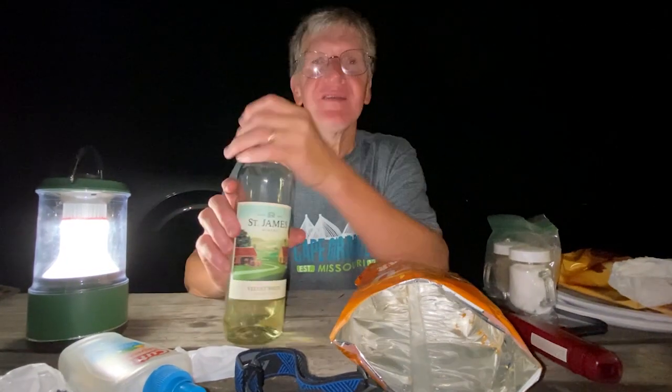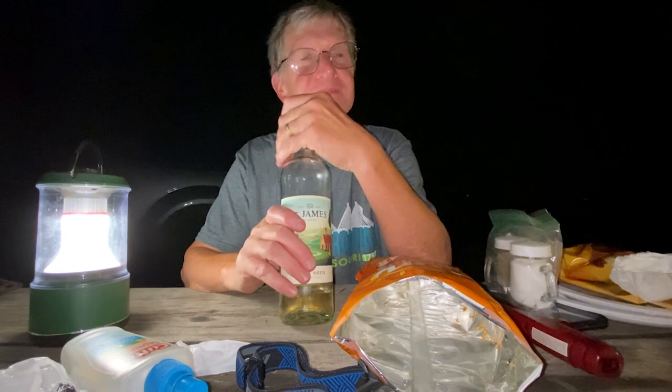This is the best wine I could come up with. I wasn't buying the $17 bottle of wine. Everything's so expensive. So we have our trusty old Coleman, and we made some burger patties. They were good, and had chips, and that was our dinner after we set up because we got out here late and he's still celebrating.